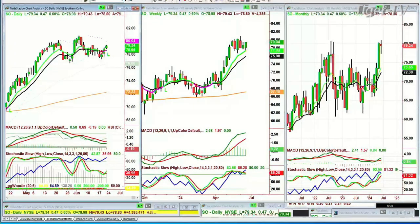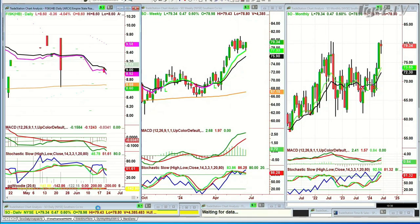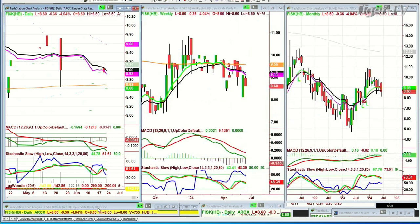Fisker is going broke, at 8.36 cents. Anyway, I don't know if it's even trading. Problem there. I saw one the other day. It's actually not a bad looking car.